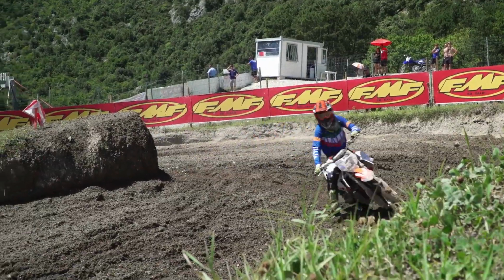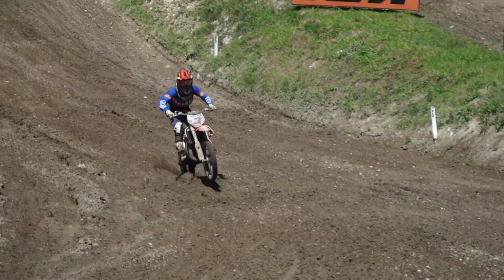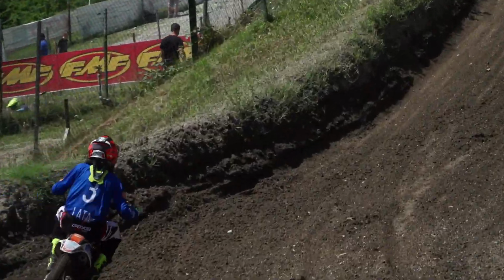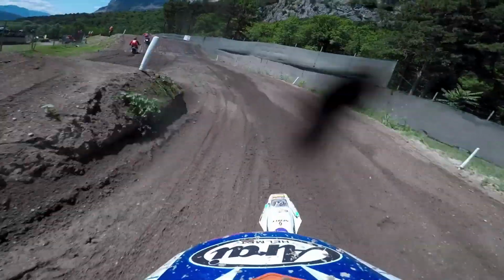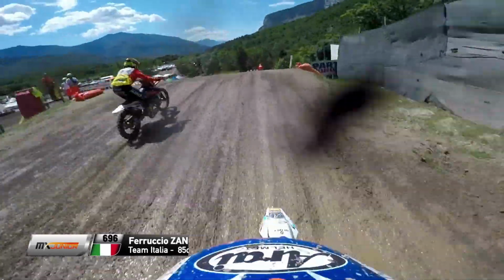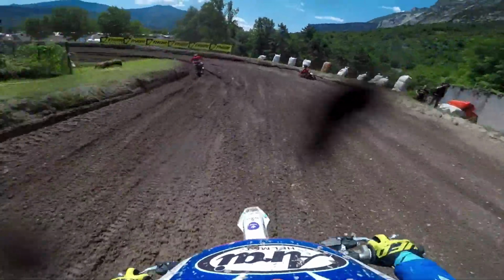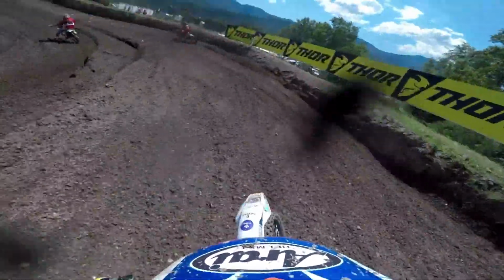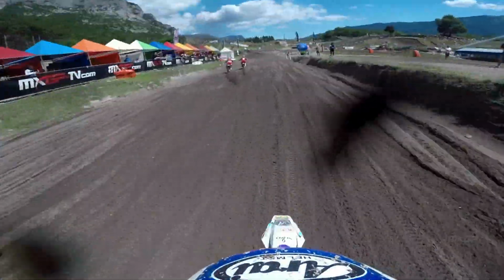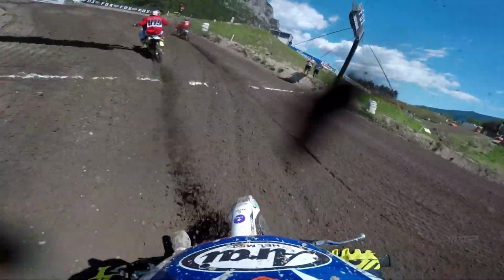Making it very easy, the homeboy coming here clearly with one thing on his mind, the intention of becoming FIM Junior World Champion. Good style as well at the bottom of the hill there. A little bit further back, his teammate, Ferruccio Zanchi, getting passed by Edgar Canet from Spain. But the Italian responded immediately and found his way back past the Spaniard. Took him a while though, finally got the job done at the end of pit lane.